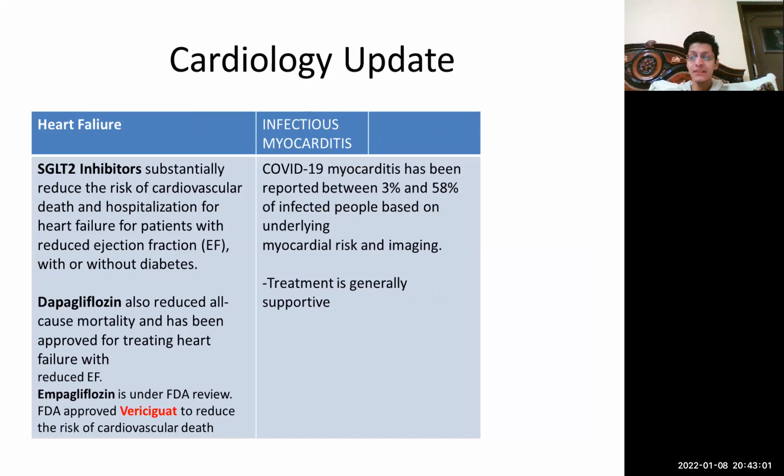Next, we have some updates about heart failure. In patients of heart failure, it has been seen that SGLT2 inhibitors are of significant importance. The drug given is dapagliflozin. It reduces mortality and has been approved for treatment of heart failure with reduced ejection fraction. Empagliflozin is still under trial, and we have one more, vericiguat. It also reduced the risk of cardiovascular death. You need to remember SGLT2 inhibitor is cardio safe and nephro safe, so you should promote dapagliflozin.